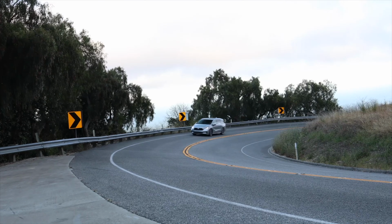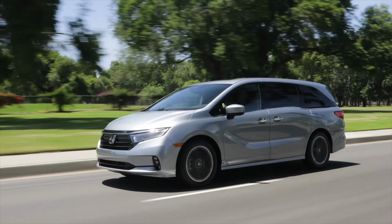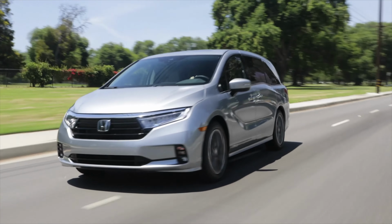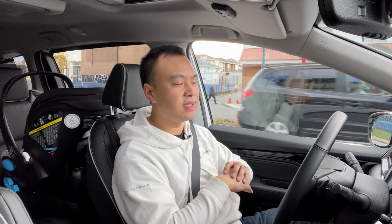On this touring trim, I have laminated glass all around, or acoustic glass, I should really say. And because of that, it's actually a really, really quiet cabin. It's more quiet than the rest, I believe. And it just makes the cabin feel a lot more upscale. Sure, I don't have the nicest materials. Some would argue the Pacifica might feel a little bit better inside.